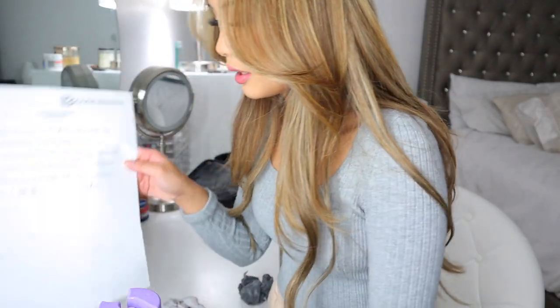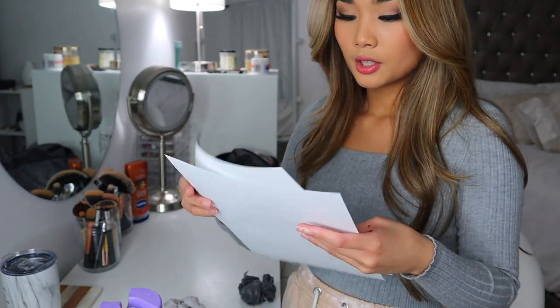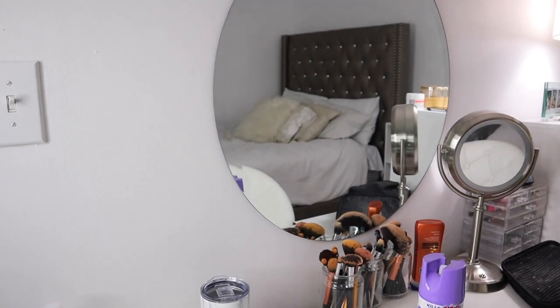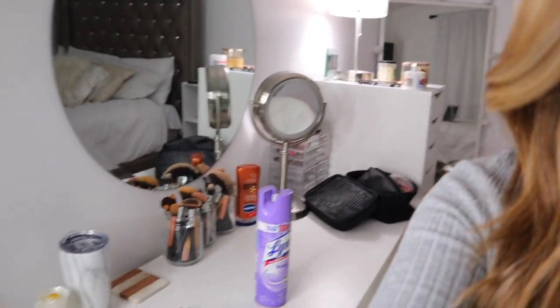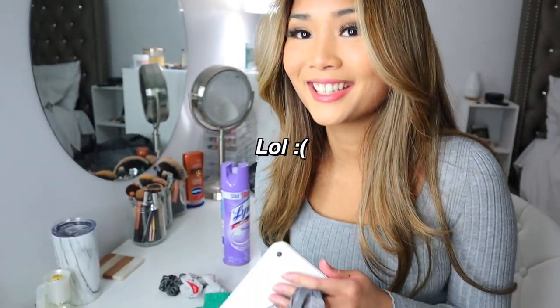I actually do recycle my water bottles. And those papers are just trash. Ew. Those are makeup stains. Don't worry, it's not from my ears. That'd be so nasty. Have my calculator here because your girl took the TEAS and she bombed it, so I have to retake it.